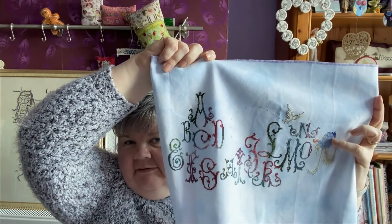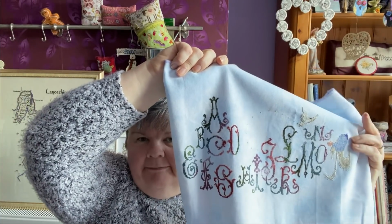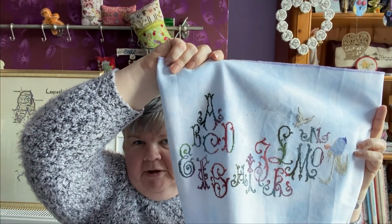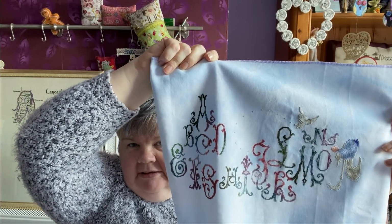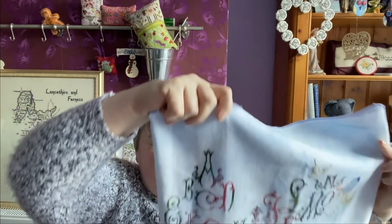There is one shade of the blue. I used the colour family chart, I'll put a link down below to it, to work out what colours I was going to use. But there is one colour that doesn't really show up very well. I'll see what it looks like on the video to see if it comes out any better. But yeah, I'm happy with how that's coming out.